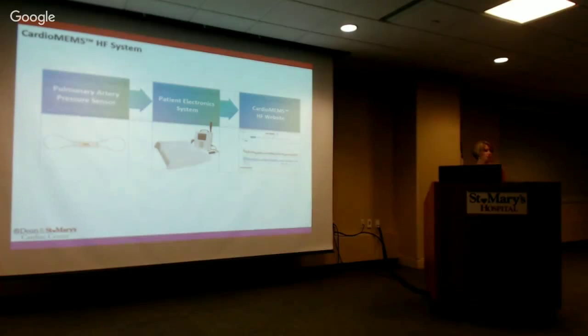And it's implanted through a right heart cath. It's an outpatient procedure. The patients go home the same day. It's implanted into one of the distal pulmonary arteries. It measures the patient's systolic, diastolic, and mean pulmonary artery pressures. And the rationale behind it is we see those pressure rises before patients start noticing the weight change or some of the symptoms of heart failure.